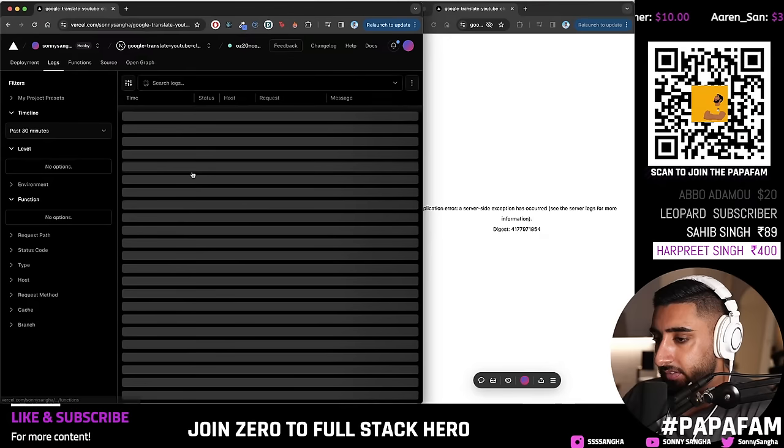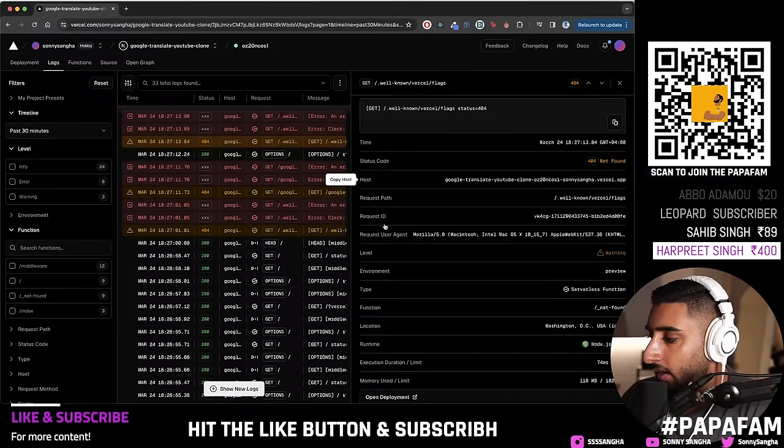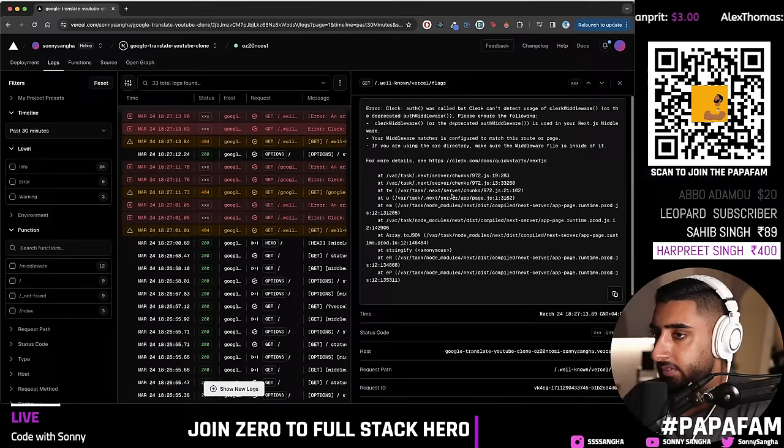Your middleware matcher is configured to match this root page. Auth was curved. Okay, interesting. Our middleware is not firing off. That's interesting. So, 404. Ah, okay. I think this is because my middleware is not... that's weird. That's a problem with my deployment. That's a very strange issue. What's going on? So many red colors. Yes, I know, it's the fun of debugging.